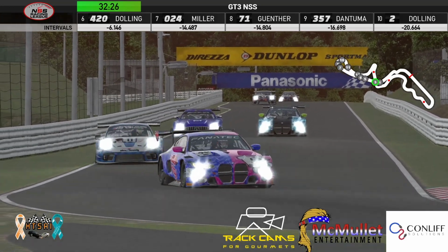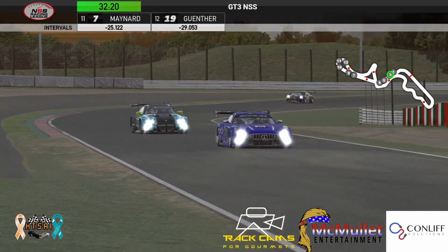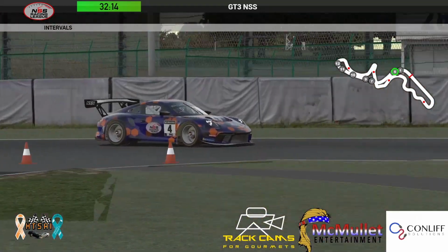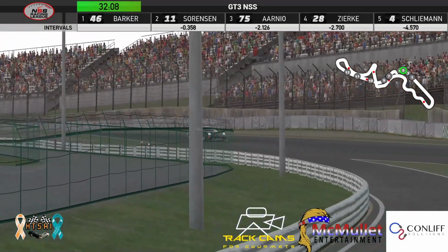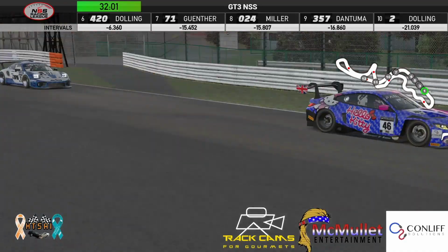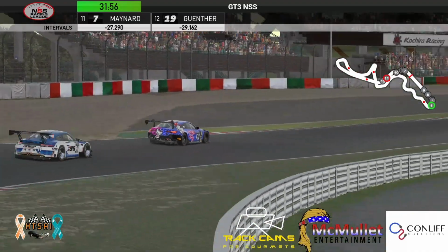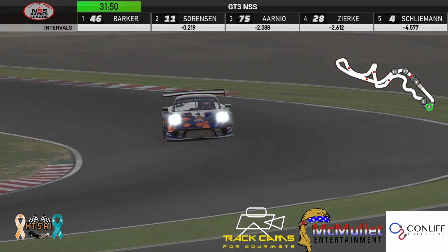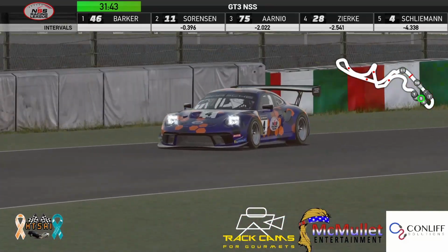Yuho down to the outside on Simon Zierk. Can he hold it? Yuho goes a little wide but pulls ahead. Simon Zierk now back to 4th, and while they battle, Giancarlo really closed up. Giancarlo less than 2 seconds behind Simon now. While they battled, it also allowed Adam Barker and Nick Sorensen to pull away. But Giancarlo just set the fastest lap of the race so far by a large margin. Half a second faster than Nick Sorensen's fastest lap.